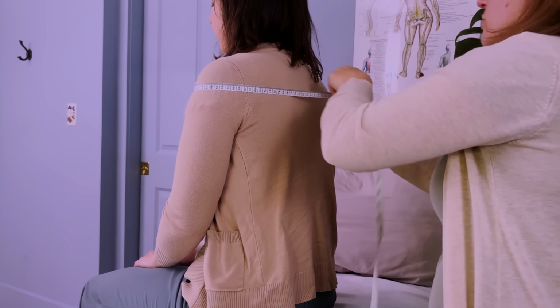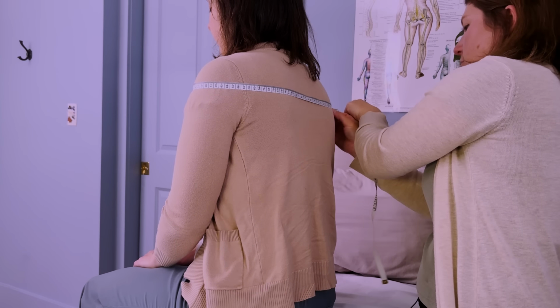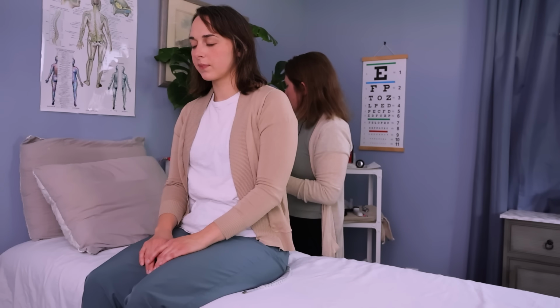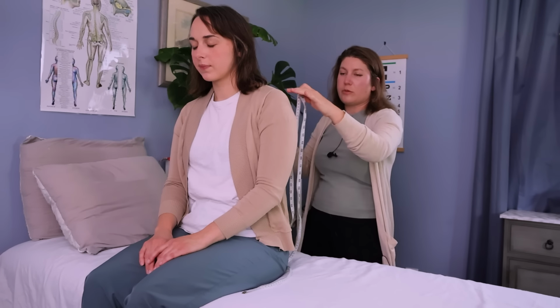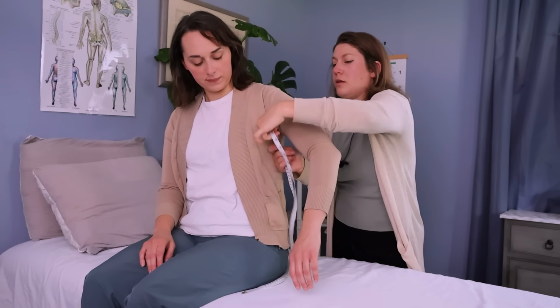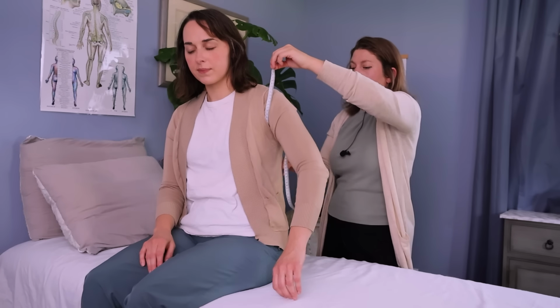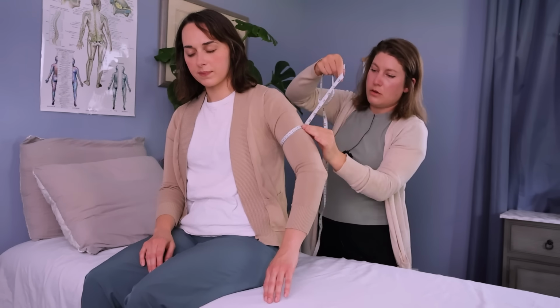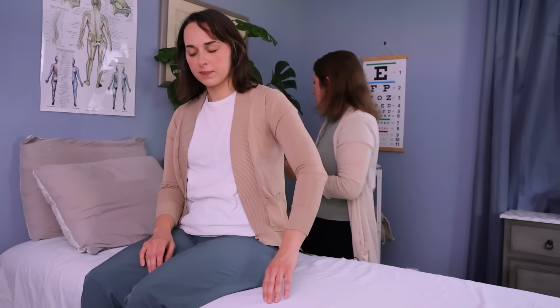Okay, I'm going to get around the shoulder area. If you lift this arm, I'm going to do underneath. And I'll also do the bicep. So there. There, there.